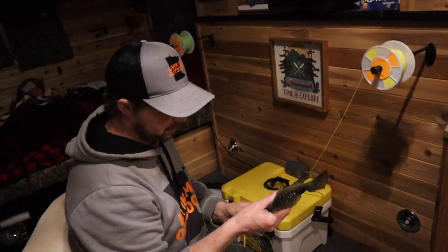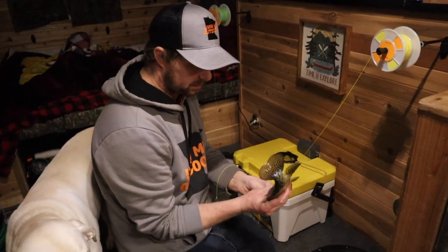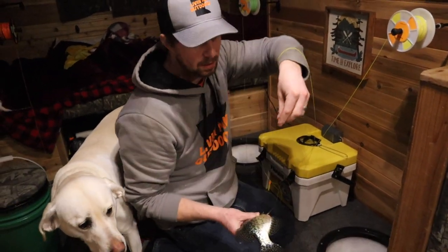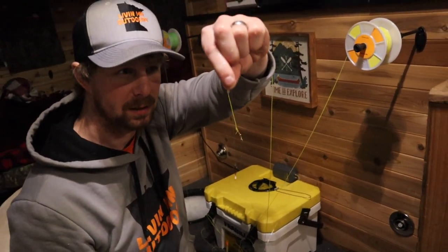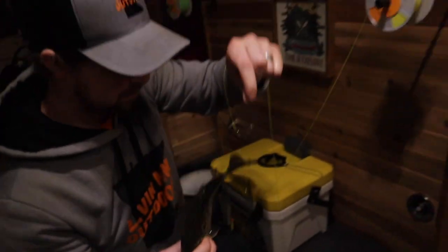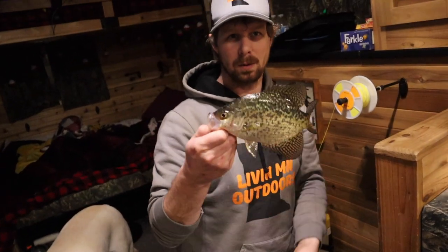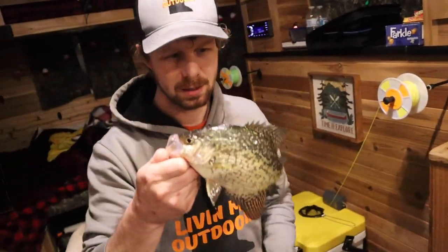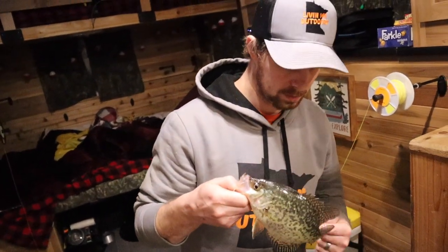Just a nice eater. Probably a 10 incher here. Got him on a little Maynard's tackle jig there. Not sure if you can see that. But yeah, nice eater there. We'll get this one in the bucket. We'll get a crappie minnow back on that jig. Get her down.